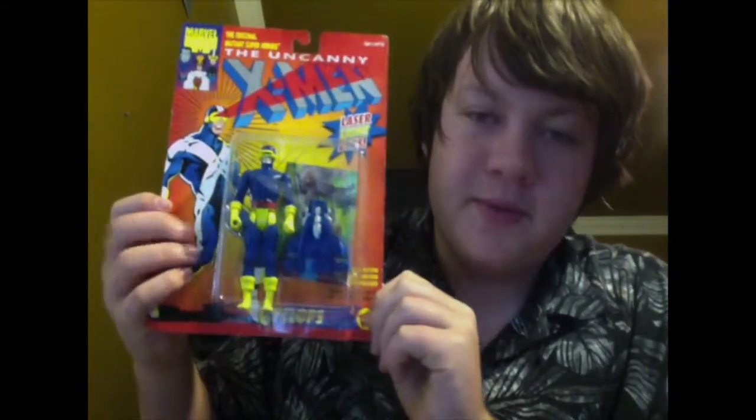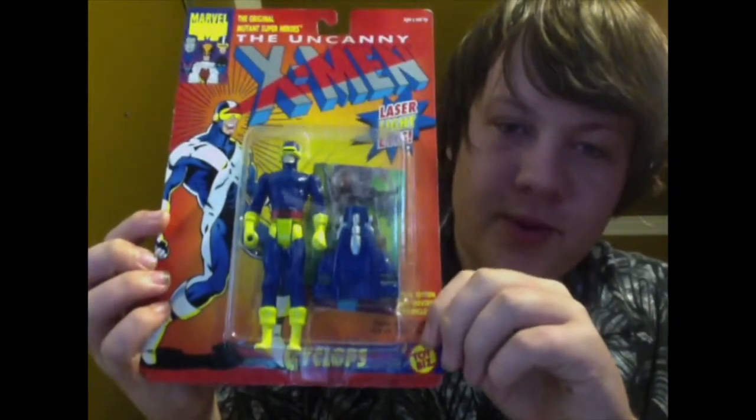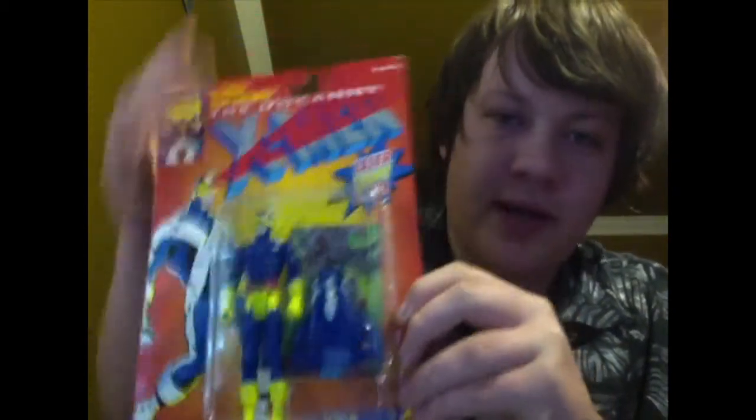Whenever I go to Third Planet, I always love to get an action figure. So I got the Uncanny X-Men Cyclops figure. Really cool figure there. I really like the whole way this box looks and the figure itself, so it's proudly displayed on my bookshelf.